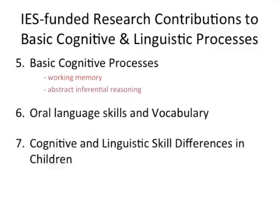Contribution number 5 from IES-funded research on basic cognitive and linguistic processes is in the area of basic cognitive processes. Working memory is an area that has been reviewed by IES-funded research, and there is evidence from cognitive literature to suggest that children who have difficulty comprehending what they read often have less working memory capacity than do children who do not have comprehension difficulties.